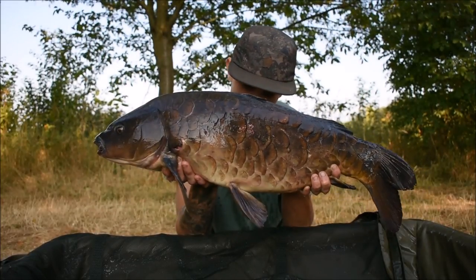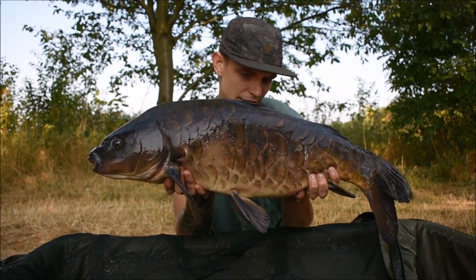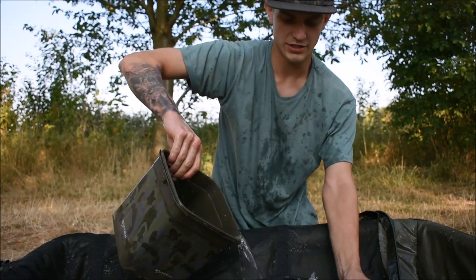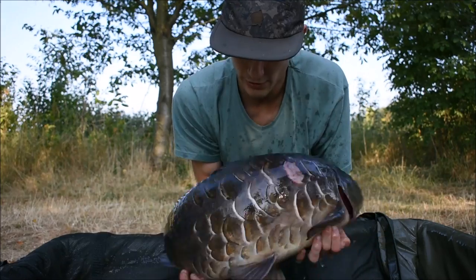So let's slip this fella back. It ripped off at about 11:30 last night. I am so happy with it. Just quickly show you the other side. It's not as nice because there's a scale missing, but it's still an absolute cracking fish.